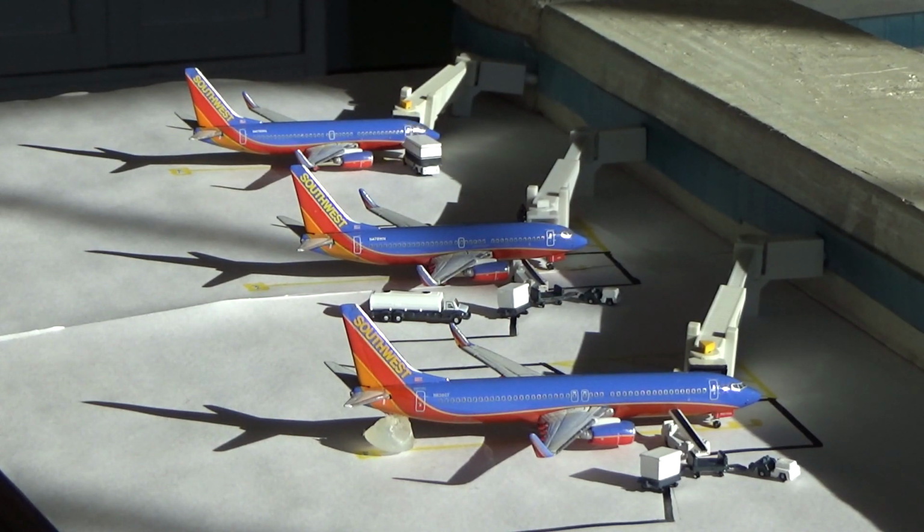Those are the six routes Southwest is currently operating out of Reno-Tahoe at the current time. And I think they are doing very well. So a nice job here by Southwest Airlines.